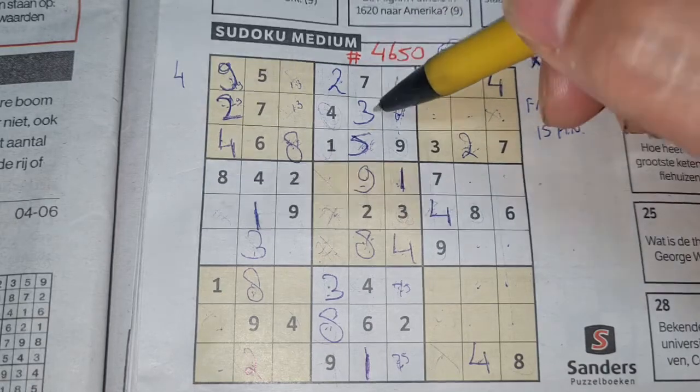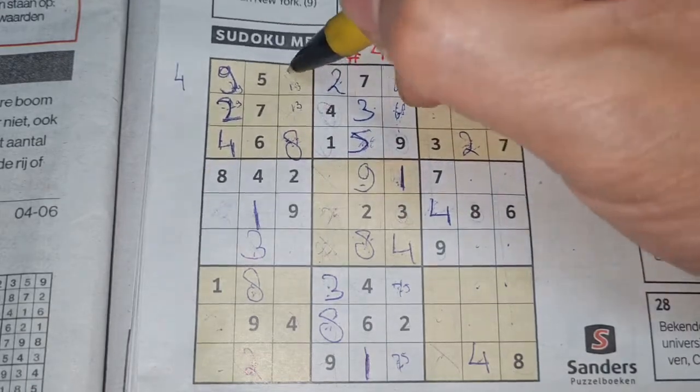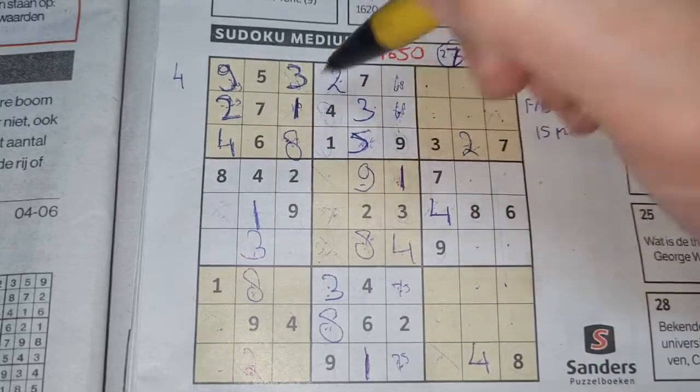Alright. Now we have a 3 there. So this box can be 3 and more. That box should be 3. This box should be a 1.